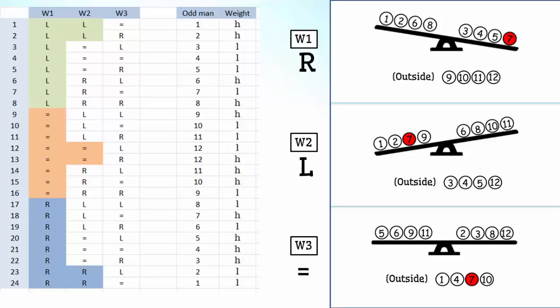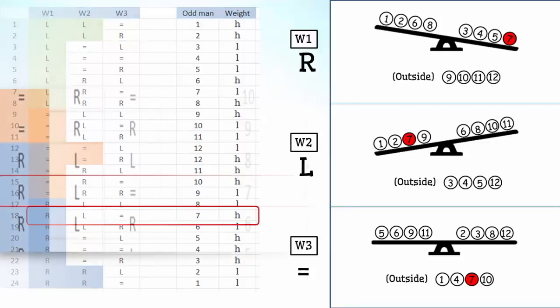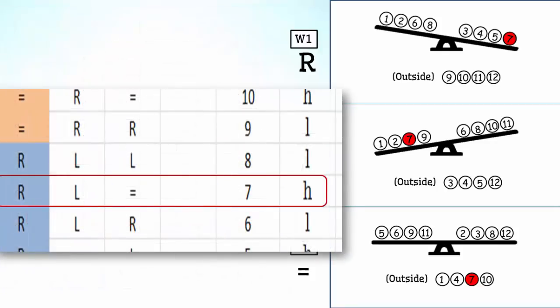So if you look up the combination R L equal in the table, it must point to the correct odd man. As you can see here, person 7 is the odd man and the letter H represents he is heavier.